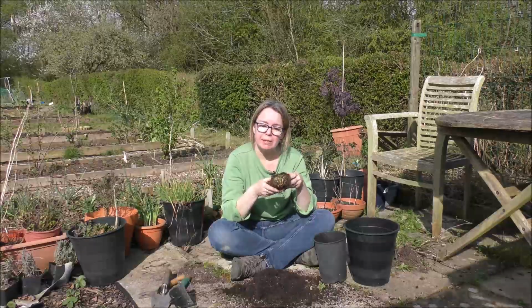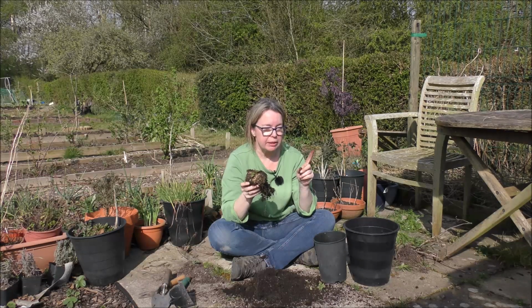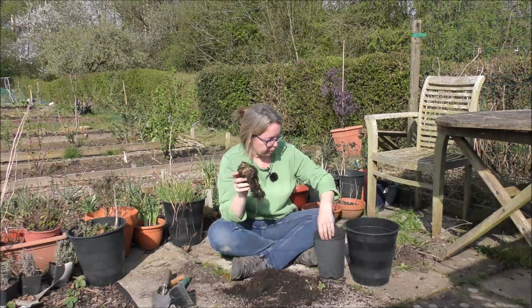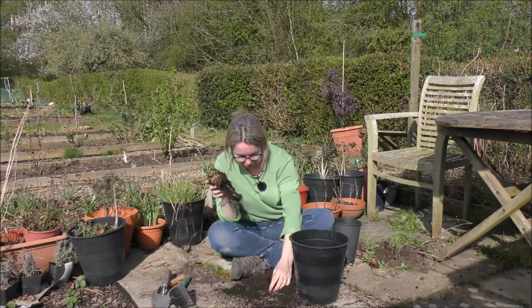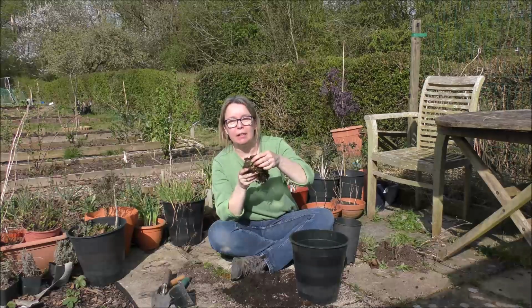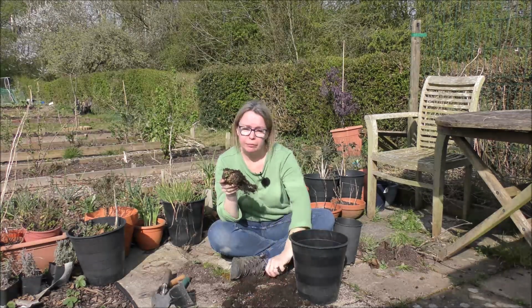Oh, that might be my sweet... never know which way around it is. Sweet Cicely. Right, that's going back in a pot. I'm going to reuse my compost, talk about reusing my compost for carrots, I'm going to reuse it for my sweet Cicely. And the reason, oh, there's loads of woodlice. The reason I know that is because the little leaves at the top are like ferns. And it's just like cow parsley, really.